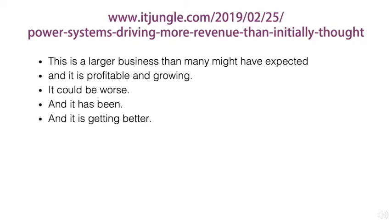The concept here was that these people who have been watching IBM i and Power Systems for a long time believe this is a larger business than we might have expected. People don't know how big it is because it tends to be this kind of secret. But look, it's profitable and growing, and I like their comments: it could be worse, it has been, and it is getting better. This should help address some of the people who say the platform's disappearing. It's solid, it's running a lot of businesses, and it isn't going anywhere, and this is proof of that.